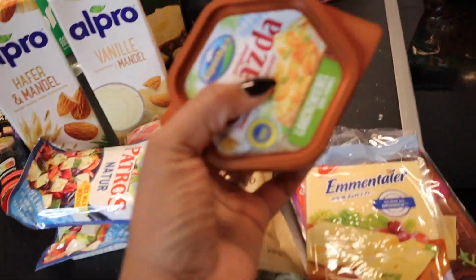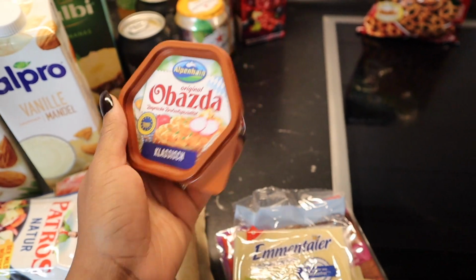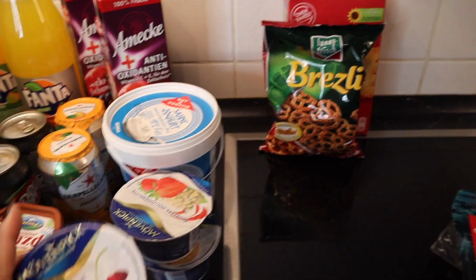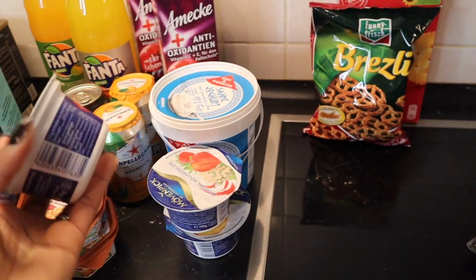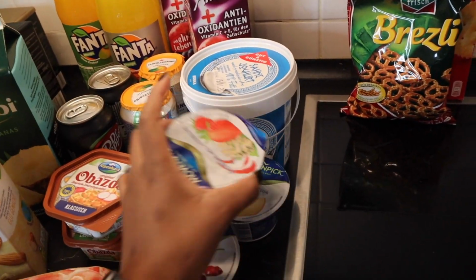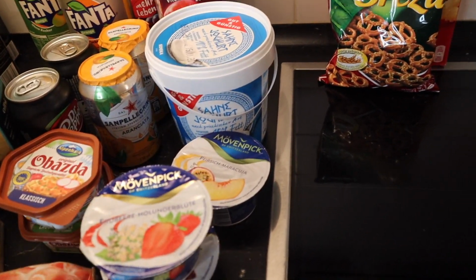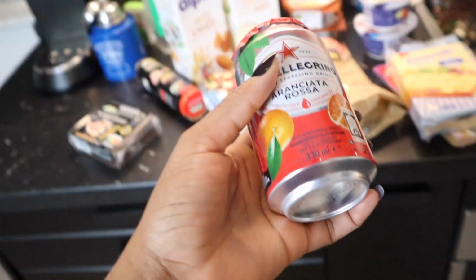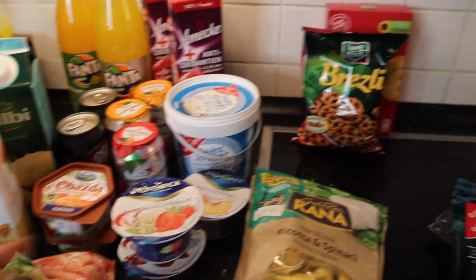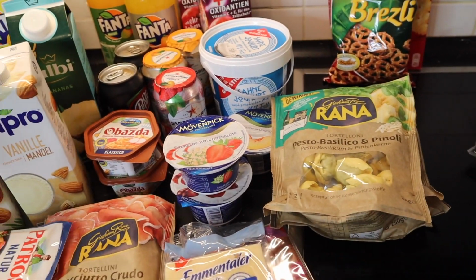Oh, and I love these. I love this type of Obazda. It's one of my favorites, actually. Some plain yogurt. Also got some flavored yogurt. This particular brand of yogurt is my favorite. Didn't get the flavor that I wanted. I like the strawberry flavor and I like the blueberry flavor. More drinks. Got some tortellini. These make really nice and quick meals, so I'll probably be making that later on for dinner.